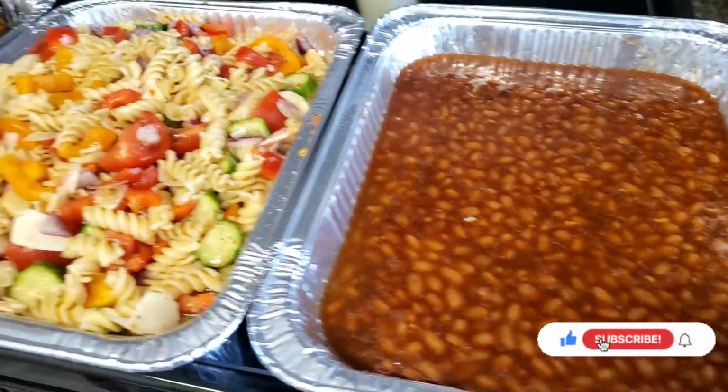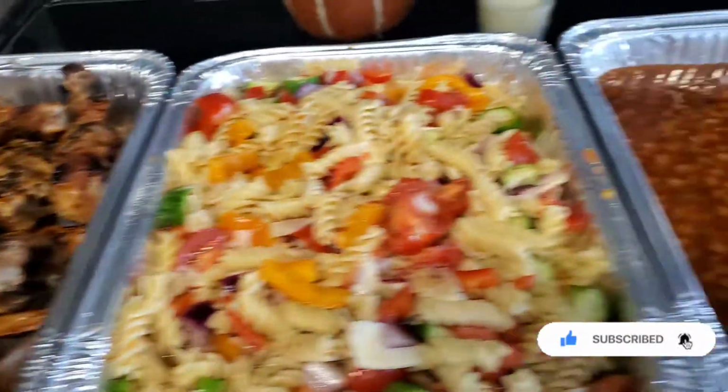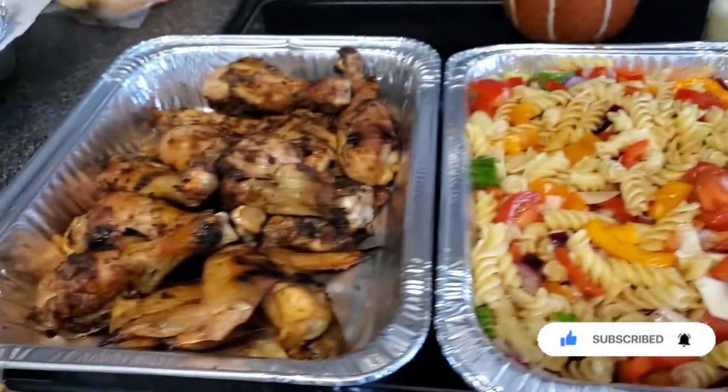Guys, so the baked beans, pasta salad, and our grilled chicken. Doesn't that look delicious? Yes, we are about to eat dinner.